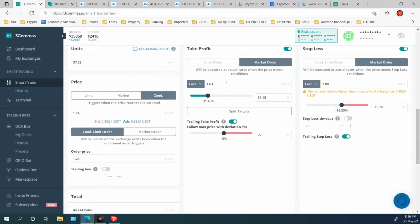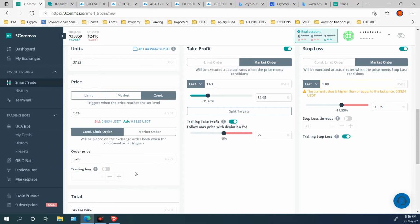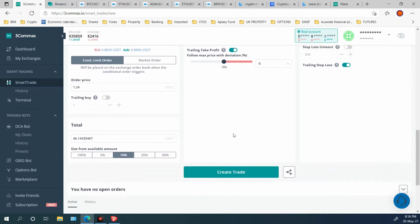So similar to what we had in MT4 at the very start, I want to create a conditional limit order. So I want to buy when the price reaches 124. And I want to get in at 124. I don't use this trailing buy. The nice thing in the platform, if you just click on some of the little tooltips, it'll actually tell you exactly what it does. If you're interested in those features, I don't use that personally. Again, like to keep things really simple.